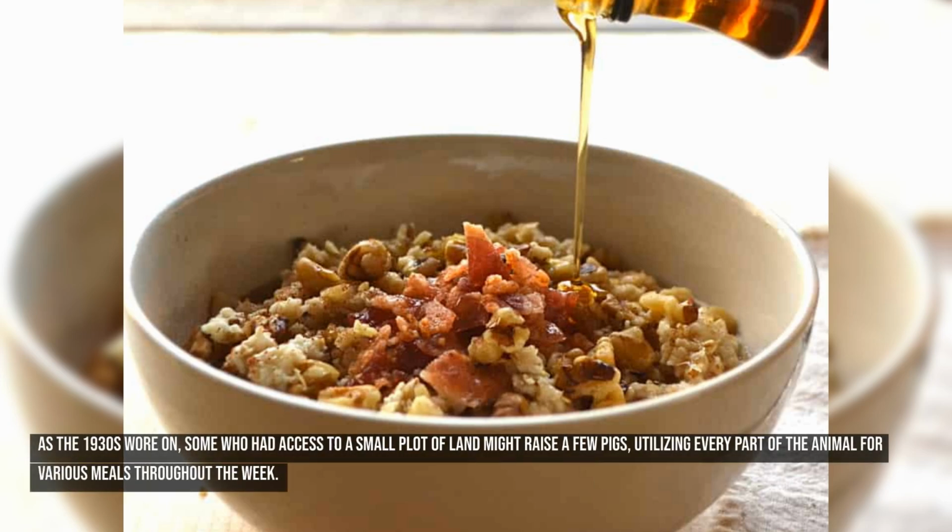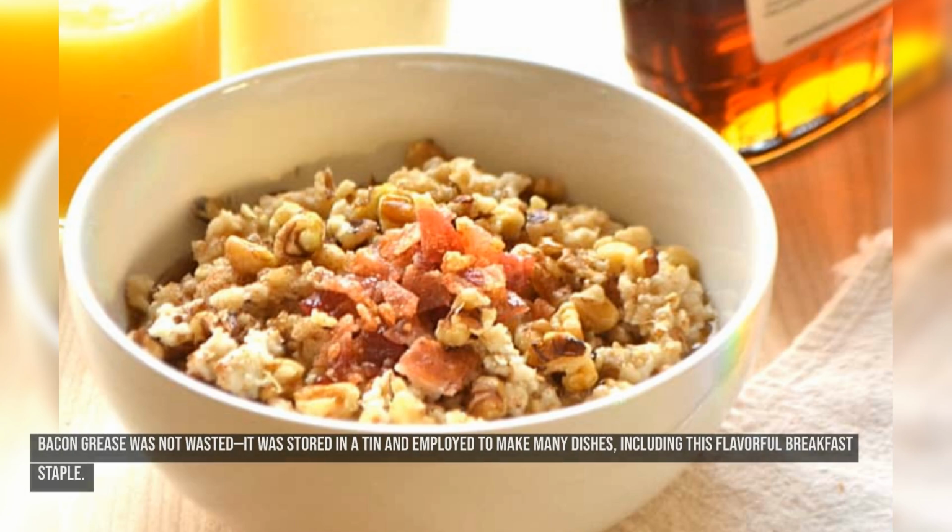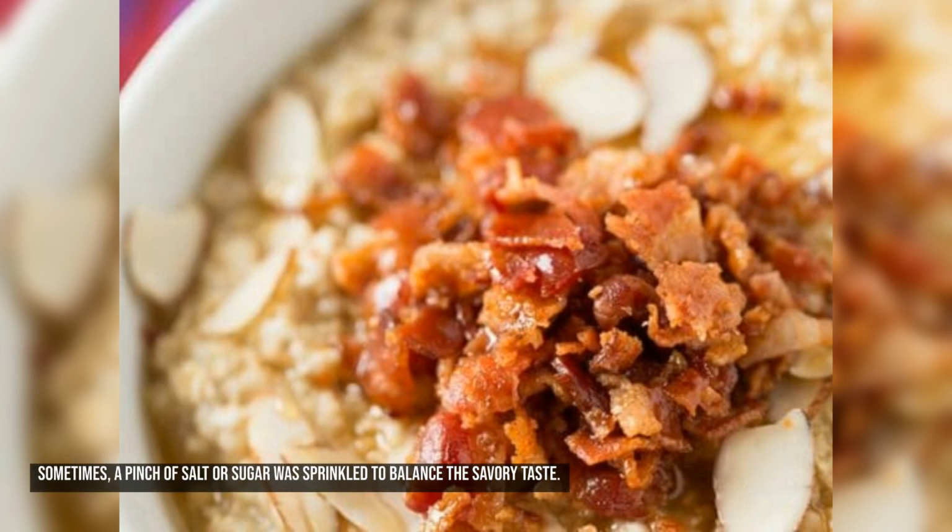As the 1930s wore on, some who had access to a small plot of land might raise a few pigs, utilizing every part of the animal for various meals throughout the week. Bacon grease was not wasted. It was stored in a tin and employed to make many dishes, including this flavorful breakfast staple. Sometimes a pinch of salt or sugar was sprinkled to balance the savory taste.